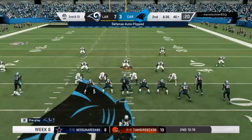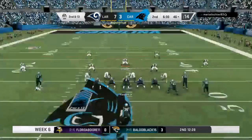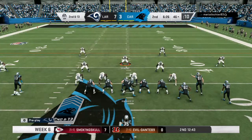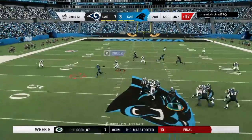Ready. 60 out long. 58 to Mike. Time to go night now. 58 to Mike. And 58 is a Mike.